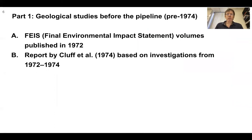The first part will look at geological studies done before the pipeline, prior to 1974, and there are two big ones. The final environmental impact statement volumes that were published in 1972 by a special interagency task force, and then also a report by Clough and others based on investigations performed following that report between 1972 and 74.